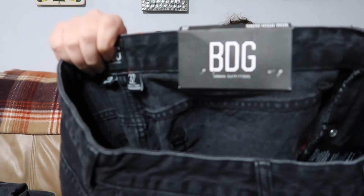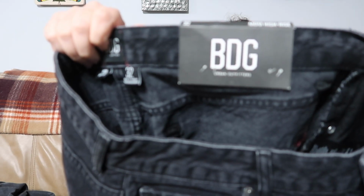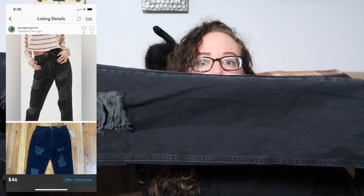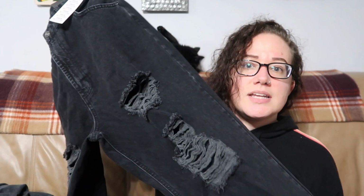Retail is $59 USD. This is BDG. I think this is one of their house brands. These are the mom high-rise jean, size 32, good size, good style. They do have some distressing. Love these. If these would fit me, I would probably just pull them from my own personal closet. Okay, I had to remove the cat because she was licking her business, and we can't have that on video.